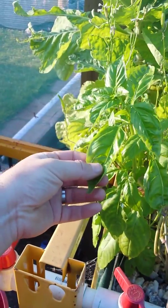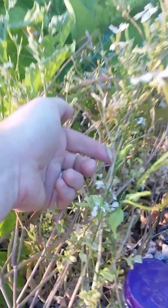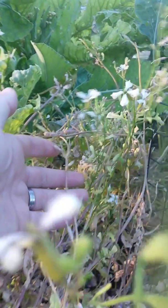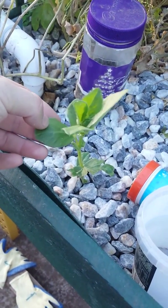This one here is a basil. These are an Asian greens I'm letting go to seed so that it will self-seed. Don't have to, no buying. This is another basil, different kind.